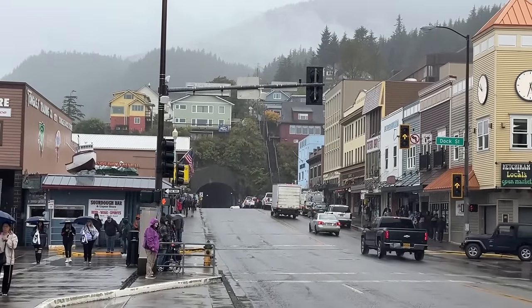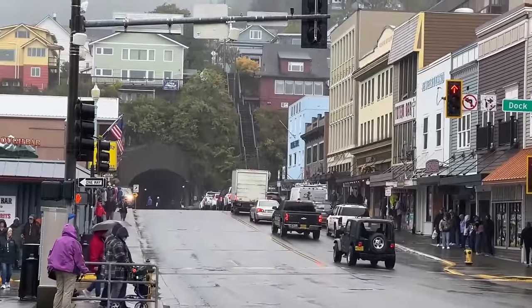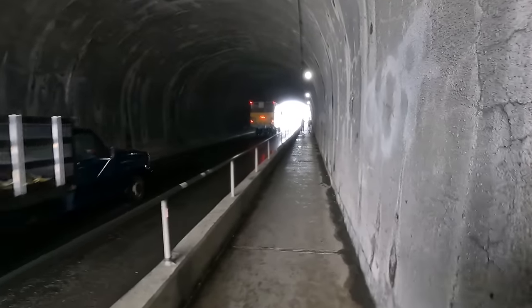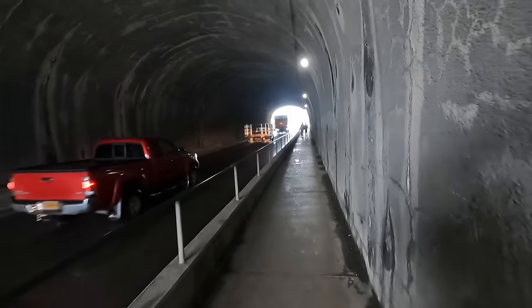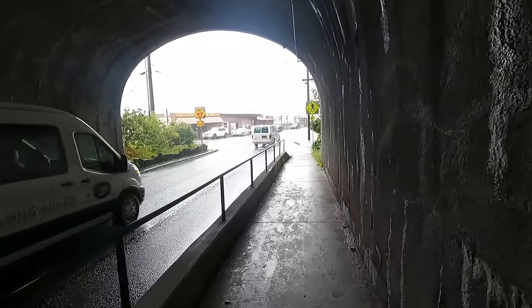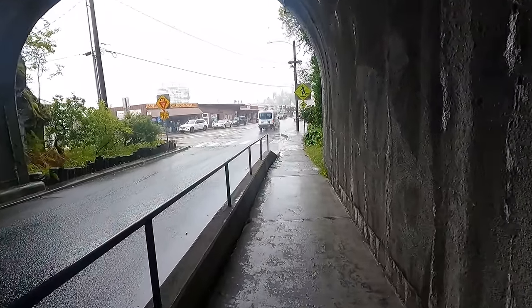I headed back to the ship down Front Street, but decided to take the tunnel this time to get at least a few minutes reprieve from the rain. Our ship came into view on the other end, and the walk from here was not too long.